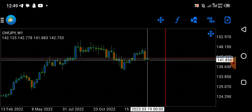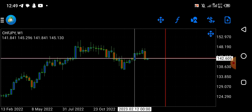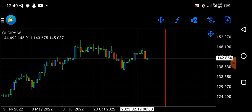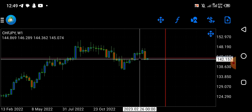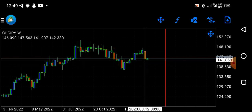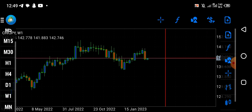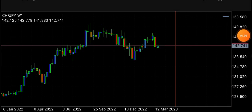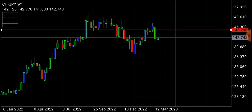On the weekly last week, we had an engulfing candle after formation of two candlesticks, indicating that the buyers are getting exhausted. This was a spinning top and a spinning top, two spinning tops, which indicates weakness, exhaustion. So the buyers are getting exhausted, and I think what played out in the last 2 weeks was stop hunting. I think they hunted for the stops. They knew a lot of people would have executed sell after the formation of this spinning top.